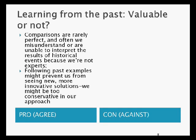Another issue to think about is that if we follow the past, it might prevent us from seeing new and perhaps more innovative solutions to our current situation. Some people may be too conservative in their approach, and it might blind us to think about how we can solve this particular problem or situation now.